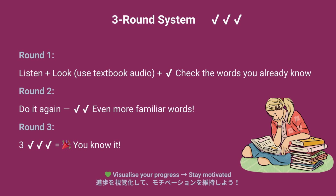And third round, repeat once more. Repeat everything I've been talking about. So by now, some words might have 3 check marks. That means, yep, they're starting to stick. Or you know them, you don't have to check them again and again. And after these 3 rounds, your brain is finally ready to absorb new information. You can go back a few more times and really lock those words in. In my case, I usually do that 5 to 7 times.